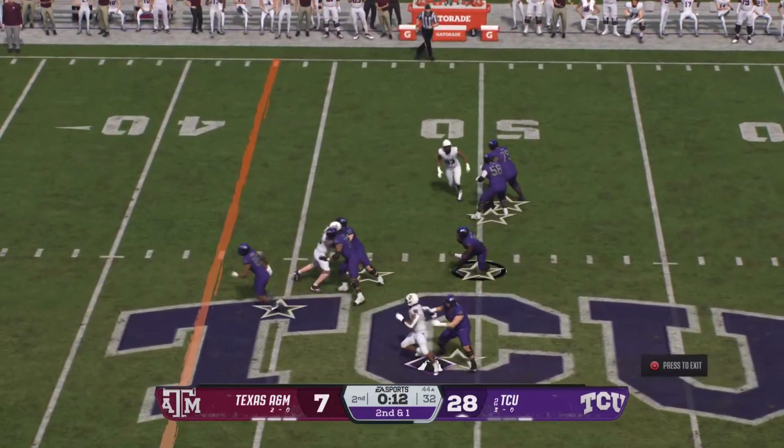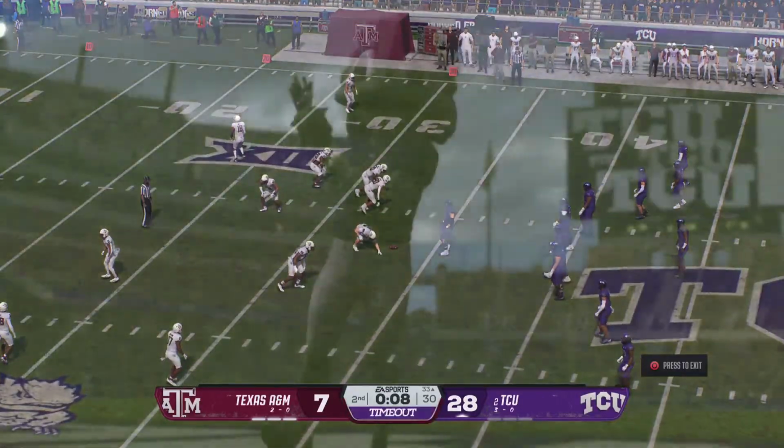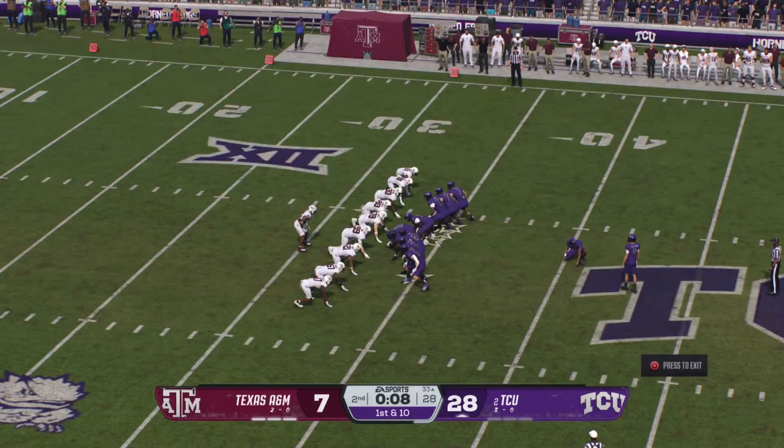Quarterback looking to throw it on 2nd down. Dumps it down and back. Caught. They make the tackle, but that's an excellent gain. Moves the ball to the 33. So a timeout is called. Just a few seconds left here in the first half.